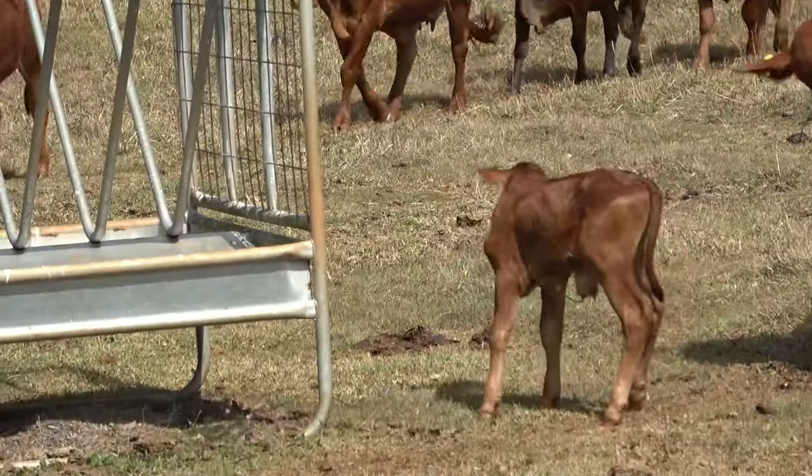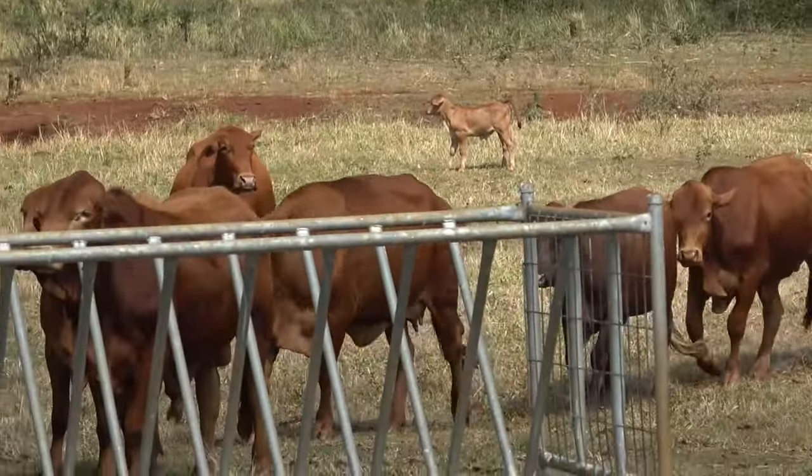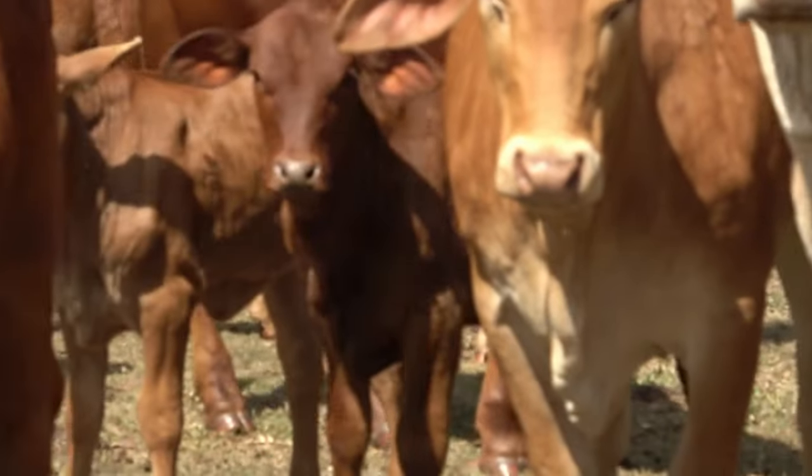The cattle seem to be doing good. You've got plenty of new little calves. We sort of have calves all the time, not just in spring, but we seem to have quite a few at the moment.